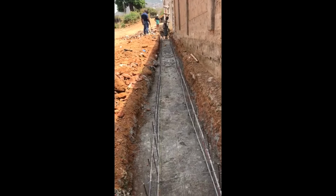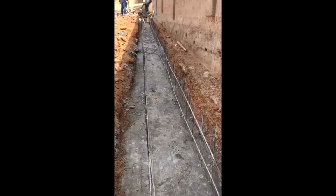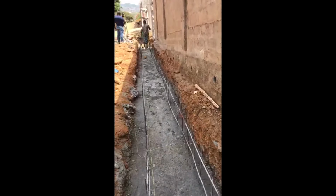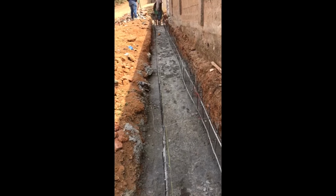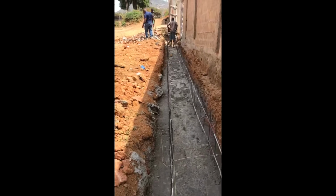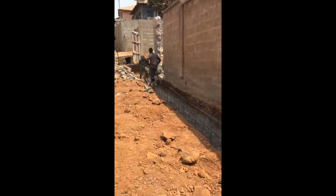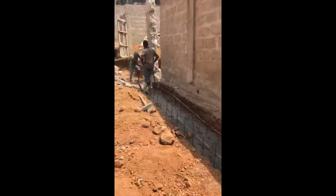All right, and also we are trying to bring down the pillar, because we have to connect the drainage well before we do that pillar. So we need to knock that pillar down. That's exactly what we are doing on this other side, because if we do the drainage and then later on we come to do the gutter, we have to destroy the drainage again.